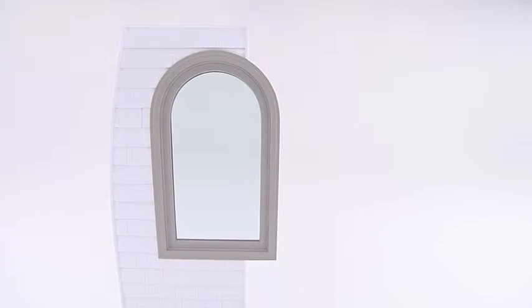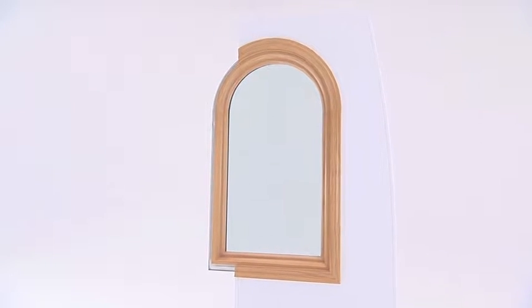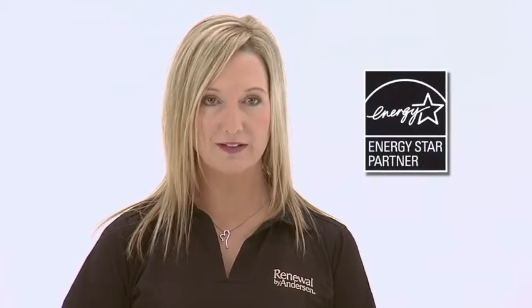Specialty window is a fixed window that doesn't open, that has a unique shape to it. A specialty window is really an accent to your home. It adds a little pop to the home. A specialty window is one of the most efficient windows on our product line because it's fixed, it doesn't open. All of the Renewal by Andersen windows are ENERGY STAR certified, which means that you're going to have a warmer winter and a cooler summer.